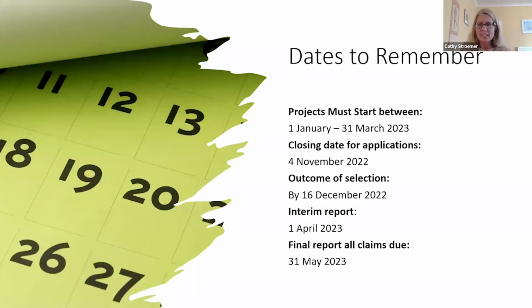And lastly, some important dates. The deadline for submission is the 4th of November, so there's still quite a bit of time to work this out. I think we've put 4 p.m. officially on some of the guidance, but there's some flexibility there.